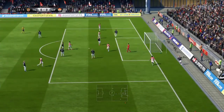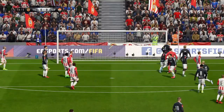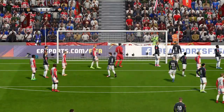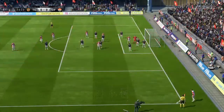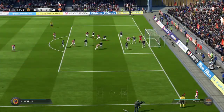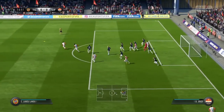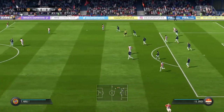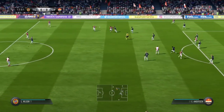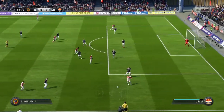Well, here could be a chance for the corner. Put the corner in the middle. Chooses to punch here, the goalkeeper. Good technique. And that's across the field to try and switch the play.